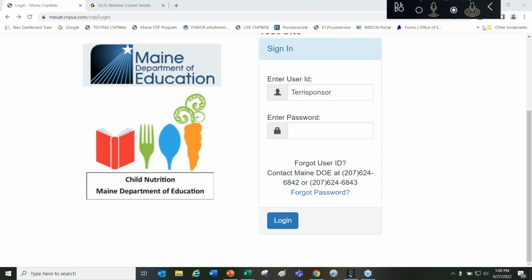I am going to be going into our testing site, so bear with me on certain steps because there are certain places I must go. So if you are a camp, this is what's going to happen. You're going to go in and use your ID, and you're going to go into your password.